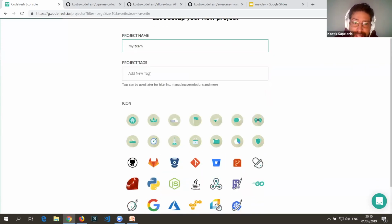Optionally, you can add some project tags. Project tags can be used both for categorization of projects, but also it's a way to gain access control. So we have some more advanced infrastructure where you can define access on pipelines and projects depending on tags. You can assign teams to tags, teams to pipelines, and define exactly which tags are going to be visible for them. For the moment, I'm going to leave this empty.